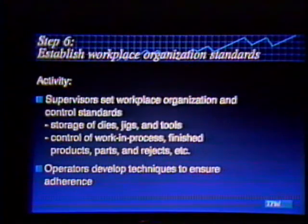During the sixth step, supervisors identify aspects of the workplace that should be controlled to make operations more efficient and to ensure quality and safety. They set standards for control and storage of tools and jigs, for example, for work in process, products, parts, rejects, and other inspection and control activities. Then, operators working in their groups develop ways to promote adherence to these standards, for example, by using visual controls.